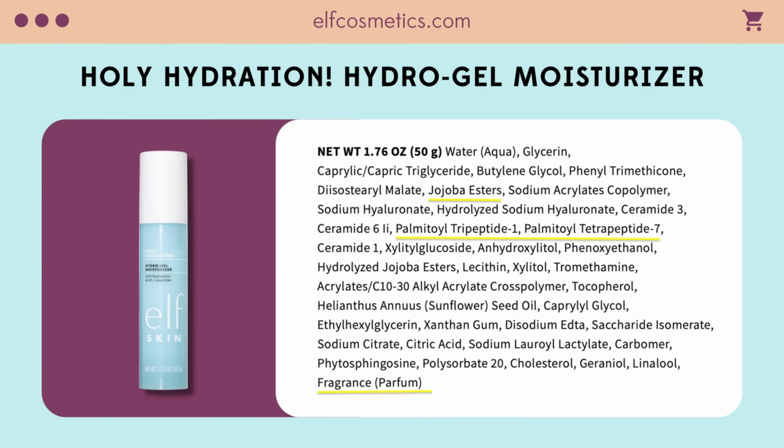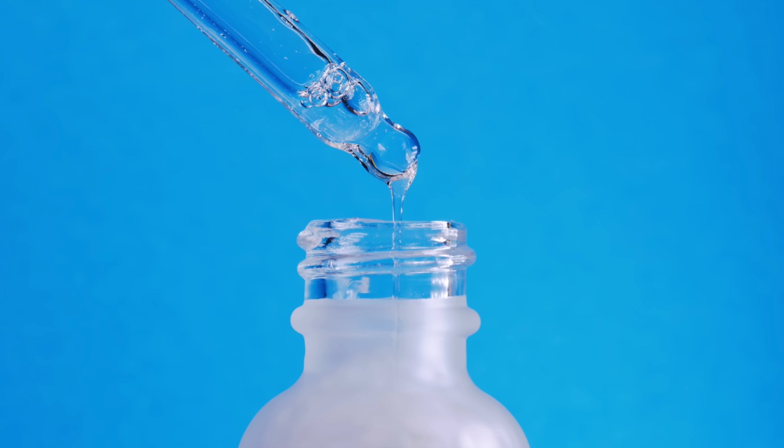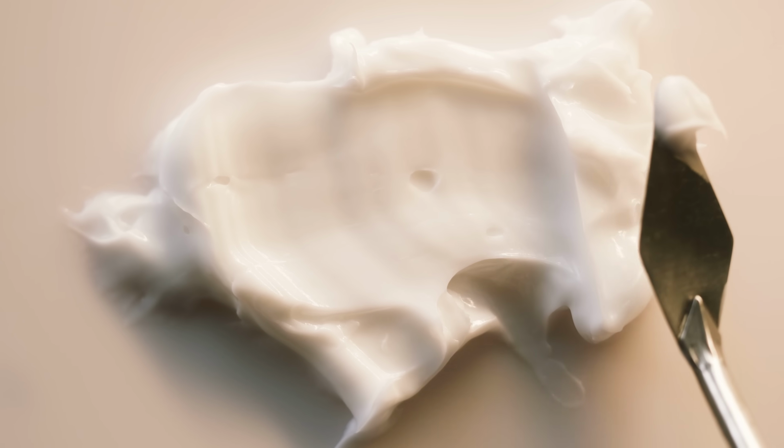This does have jojoba and peptides, and again, whenever you're mixing hyaluronic acid in with other products, you may be seeing the actual effect on your skin from those other products, like those peptides. Maybe that's why I like it a little bit more. But overall, this is a really good choice if you're looking to put hyaluronic acid into your routine and you're insecure about mixing or layering.